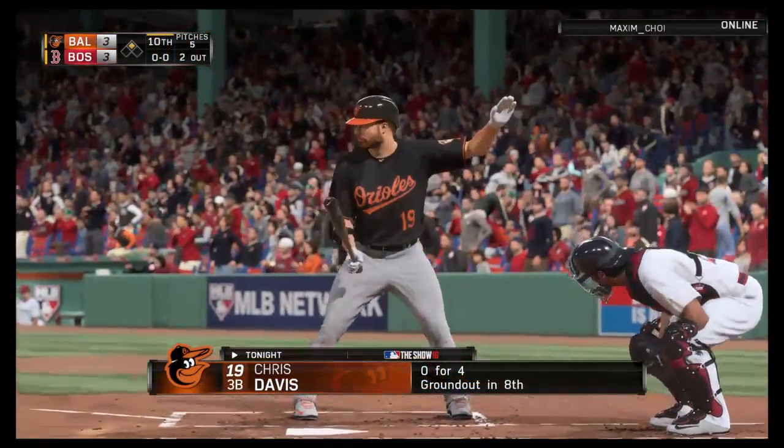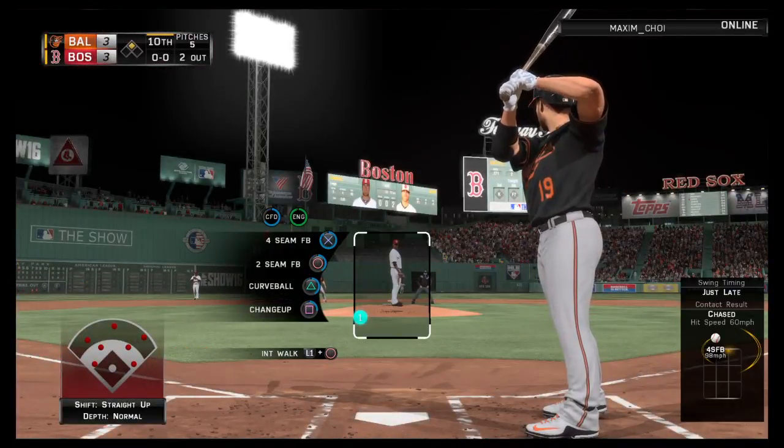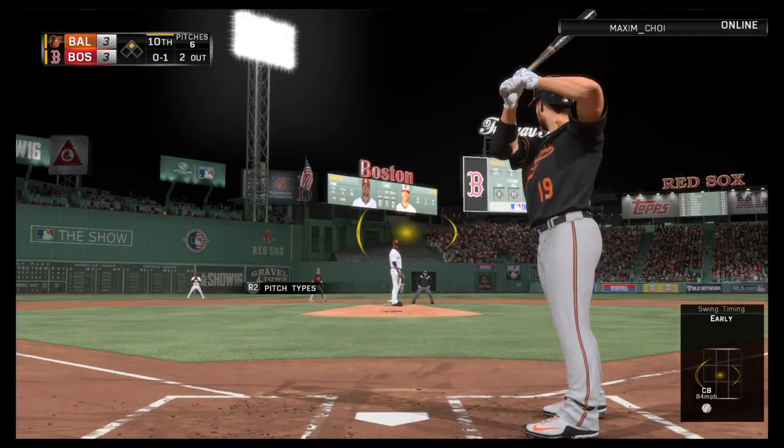Chris Davis comes forward to bat again. He was the victim of a double play last time around. Yeah, and who knows? Maybe this game isn't tied if it weren't for that. I mean, double plays are such huge rally killers.